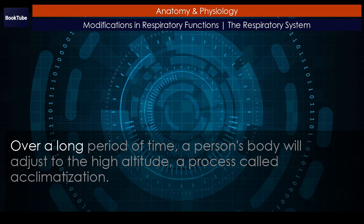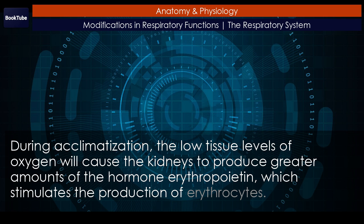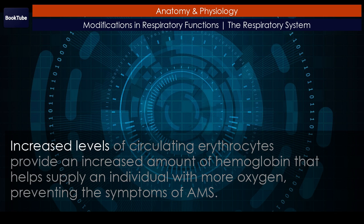Over a long period of time, a person's body will adjust to the high altitude, a process called acclimatization. During acclimatization, the low tissue levels of oxygen will cause the kidneys to produce greater amounts of the hormone erythropoietin, which stimulates the production of erythrocytes. Increased levels of circulating erythrocytes provide an increased amount of hemoglobin that helps supply an individual with more oxygen, preventing the symptoms of AMS.